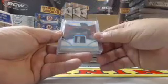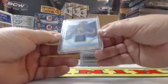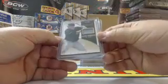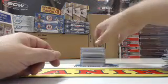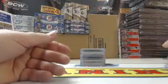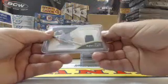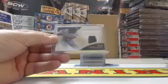Two-color patch, Indians, Jose Ramirez, as well as a two-color patch of Juan Centeno, Mets. Jerseys to 99, Marlins, Logan Morrison, and Yankees, Mark Teixeira. Jumbo premium material to 99, rookie Indians, Jose Ramirez. Clubhouse materials, jerseys to 99, Tony Gwynn for the Padres, and for the A's, Ricky Henderson.